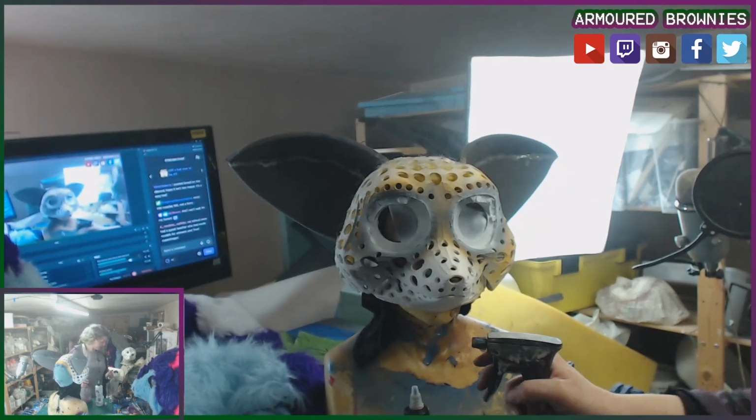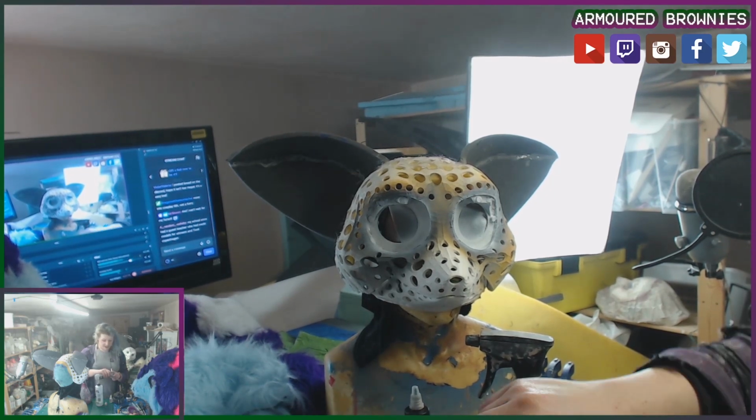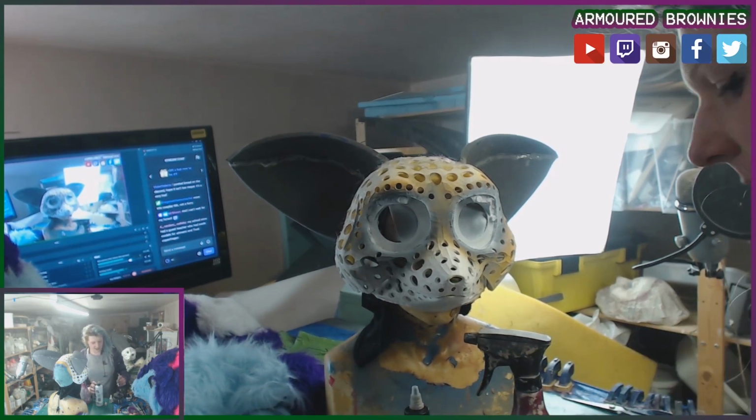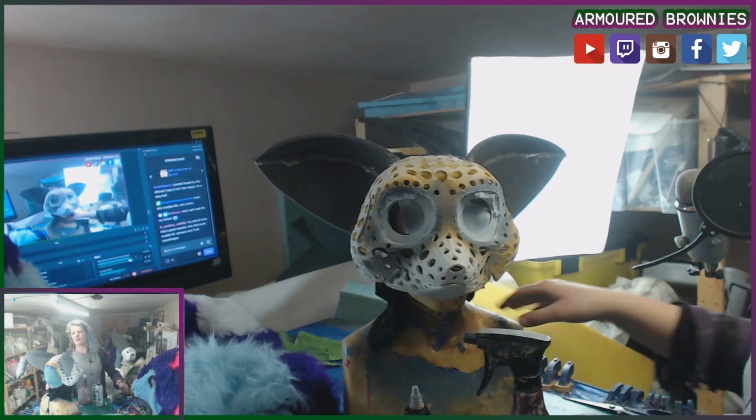Right, I think that's good. Which means I now need some isopropyl to wash this out because I've used alcohol ink for this, so that ink isn't going anywhere.